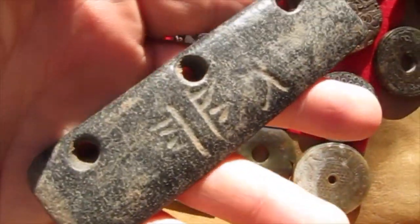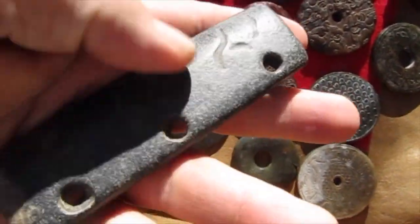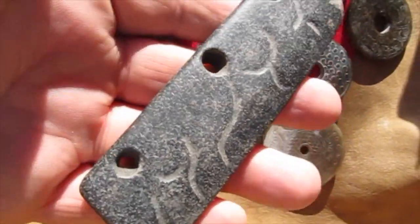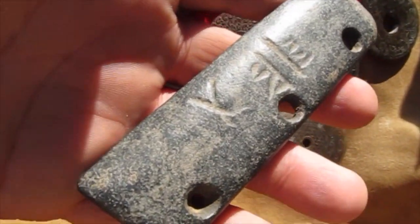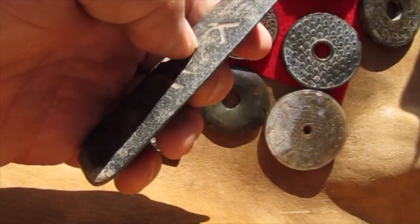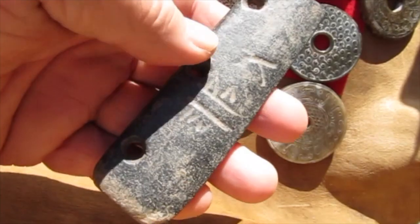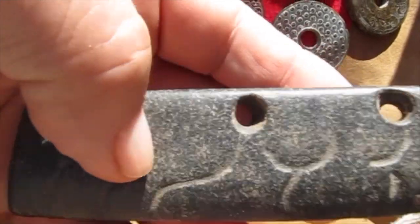Now, I think this thing here is really interesting. For one thing, there's no way this is any kind of a modern replica of anything. I mean, first of all, it's hematite. Who in the world would carve on hematite long enough to make something like this look old and then try to sell it to somebody? Who could you sell something like this to? It's got a little knife edge over here and 3 holes over there. And some kind of strange writing over here that apparently has never been deciphered.